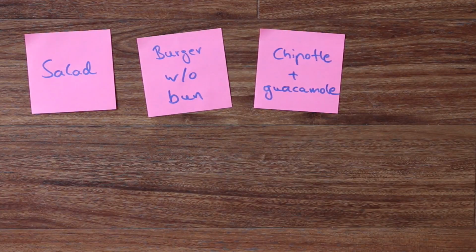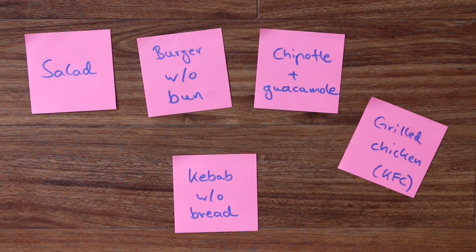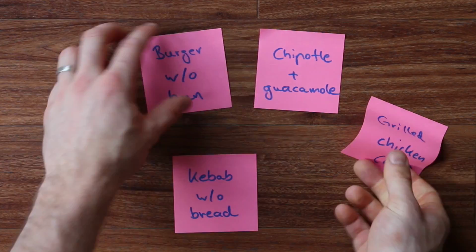If you go to Chipotle, make sure to get some guacamole. If you go to KFC, make sure to get the grilled chicken. Another option would be kebab without the bread, but make sure the sauce is very fatty and doesn't have too much carbs in there. Just ask.